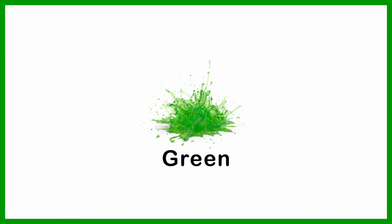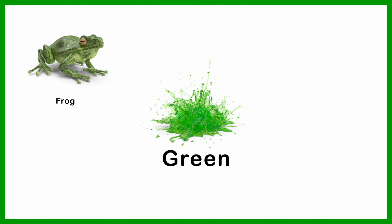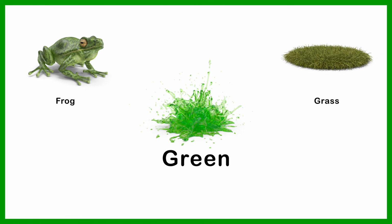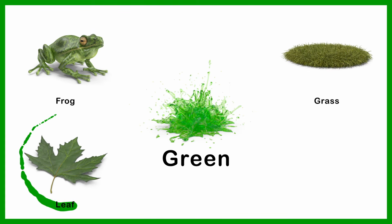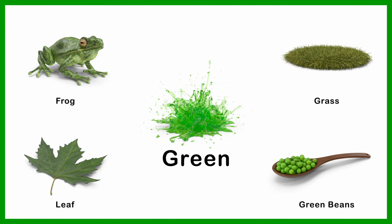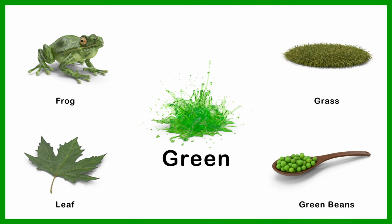That's the color green. What can we find that is green? Frog. Grass. Leaf. Green beans. That's amazing!